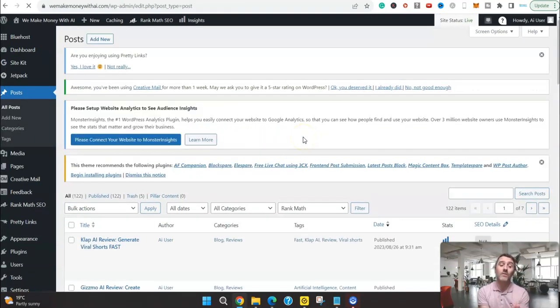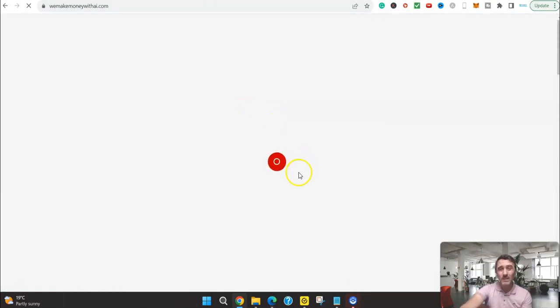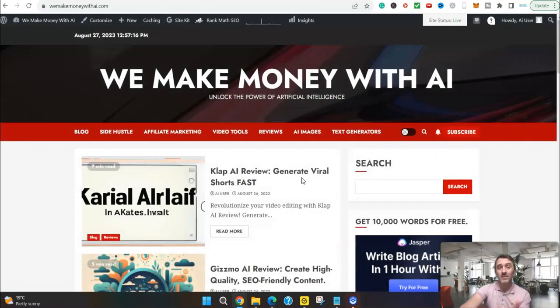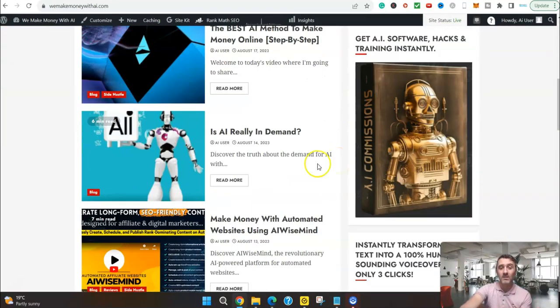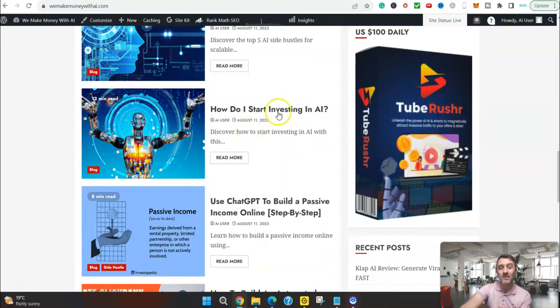But look, I just wanted to share with you an update on this, share behind the scenes of what we're doing. Moving forward, the plan is we're going to continue putting out informational articles. If you don't know what that means, an informational article is whereby someone would type a keyword into Google or a search engine, something like, is AI really in demand? And we've got other ones down here like AI side hustles for success, how do I start investing in AI? These here are informational articles.